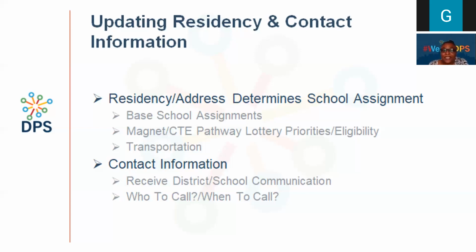And can I use my daycare as an address instead? Unfortunately, not. We need to know where you are domiciled, and that means where you live. And that's how we base our base assignment schools. Now, there are transfer options based on childcare. That's a hardship. So you can certainly contact the Office of Student Assignment, and we're happy to talk more about that option.